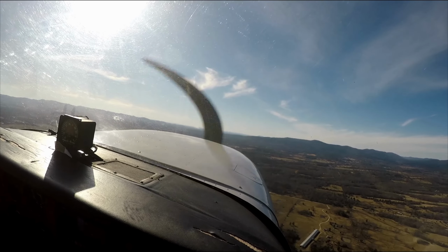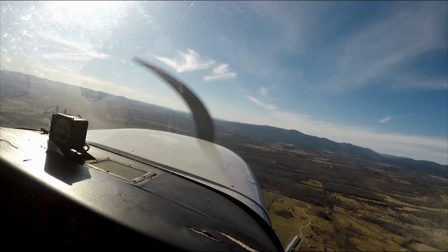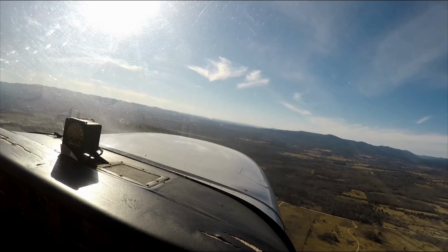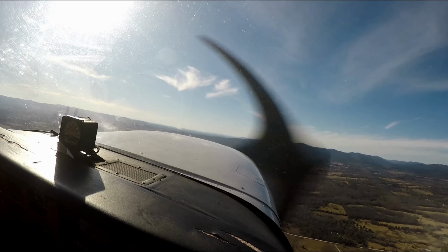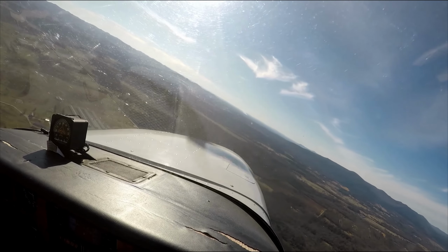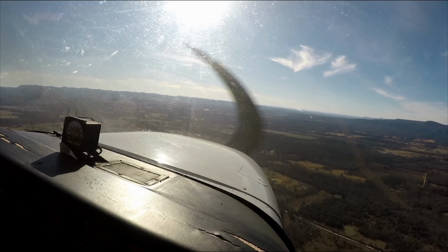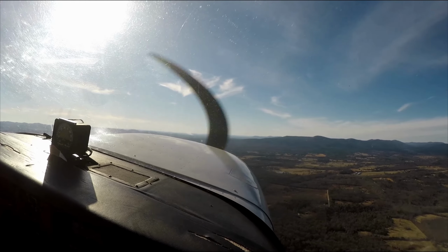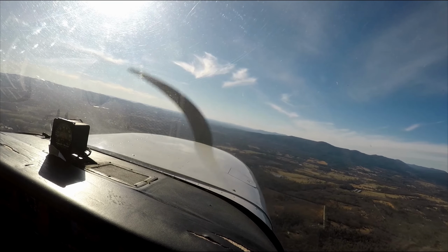It's wanting to climb right there, so you're going to have to push that on back over, keep that visual. Have to take some of that trim out. Climbing.